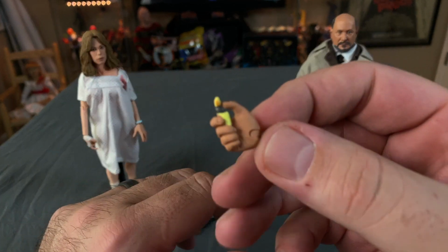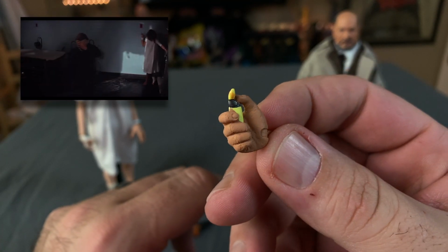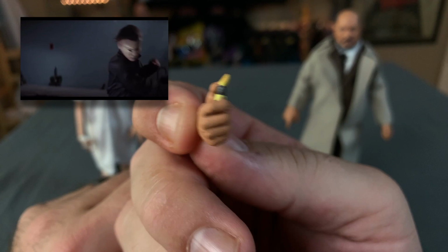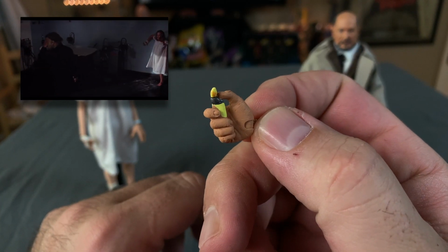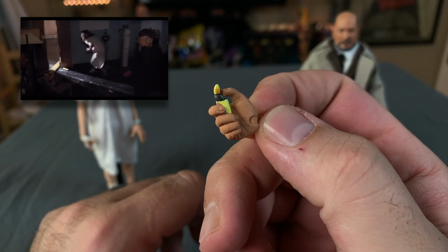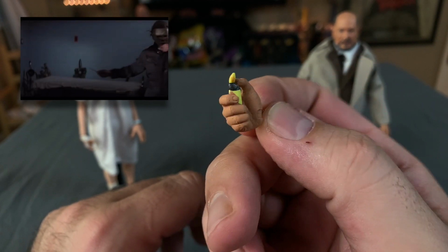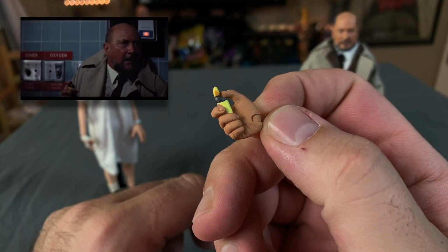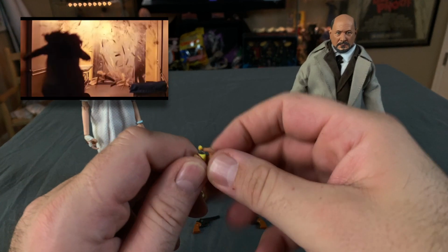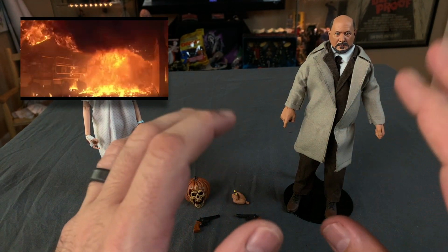Finally, we have this alternate Loomis hand here. Now, this is the hand as he holds the lighter because Loomis is going to sacrifice himself and blow up him as well as Michael as Laurie runs out of the hospital at the end of the movie. So, pretty good representation there. We got the lighter with the flame, and then there's Loomis's hand. So I'll probably put that on him when I have him displayed.